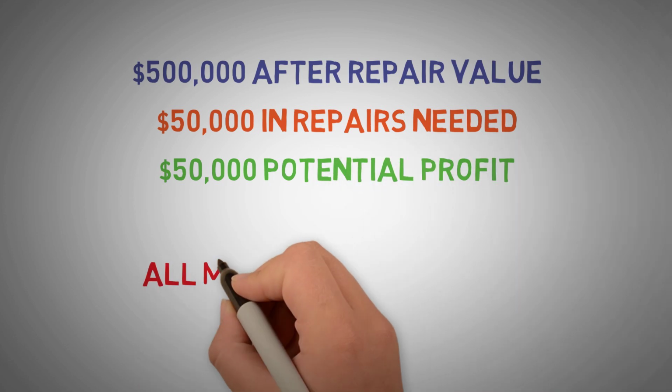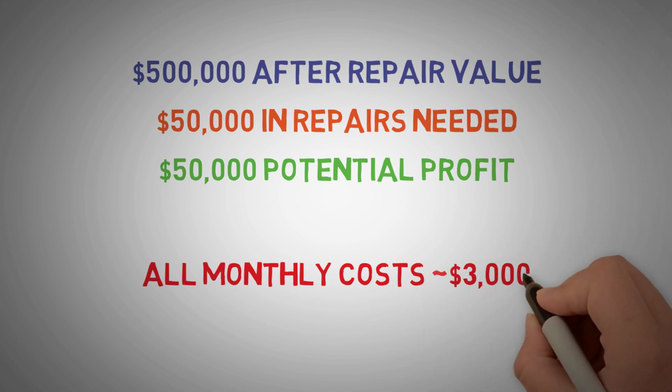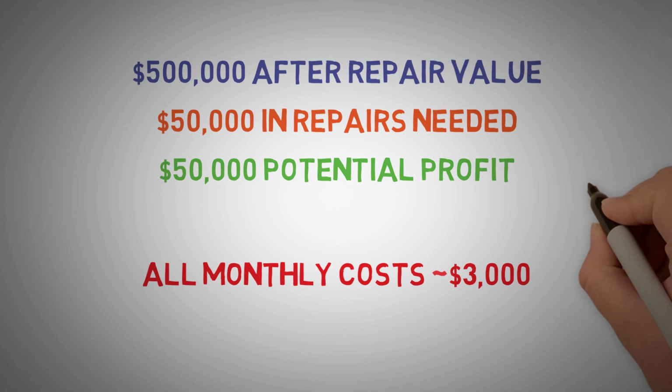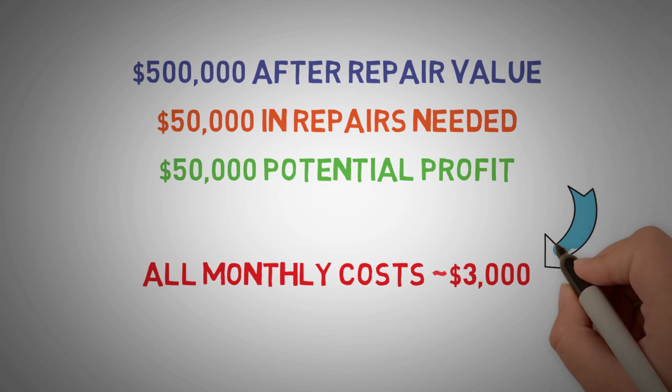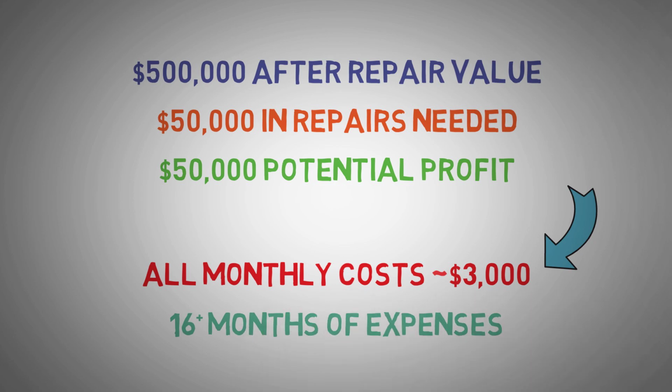In general, the mortgage, taxes, insurance, repairs, and all related costs on a $500,000 home would total $3,000 per month. That $50,000 in equity that you built would essentially be more than 16 months of your total housing cost.